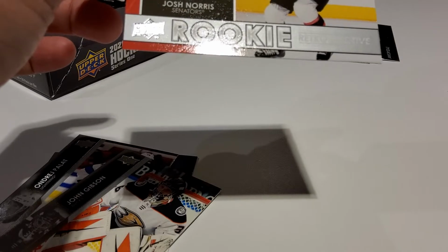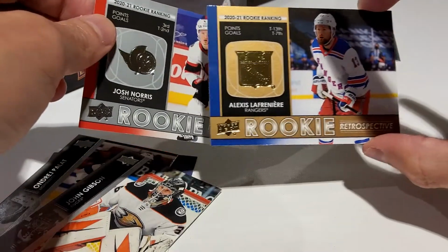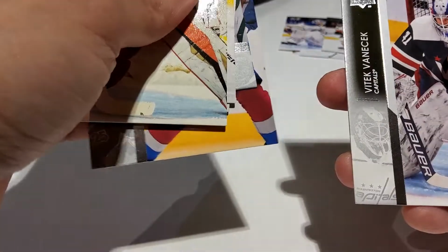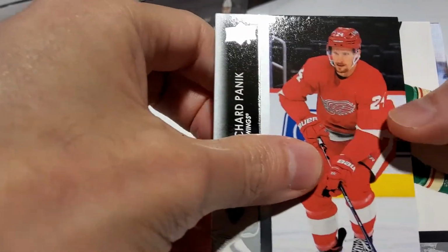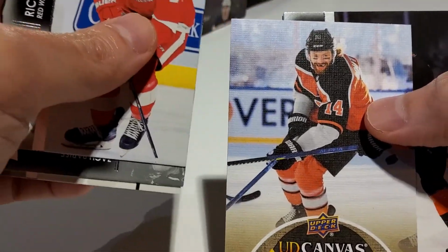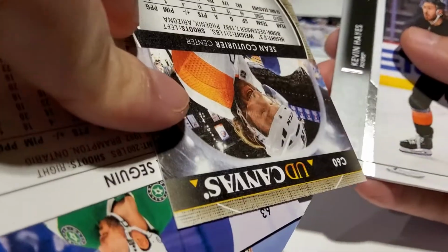Let's take a quick look. Yeah, definitely a gold version of the Lafreniere. That's nice. Okay, that's good. Rest of the pack. Kale McCarr and Vitek. Zach Parise. Tyler Seguin and Sean Couturier. That's nice. That's a great shot of his toothlessness. Nice. It's a nice looking card.